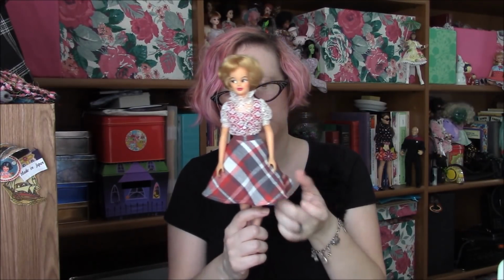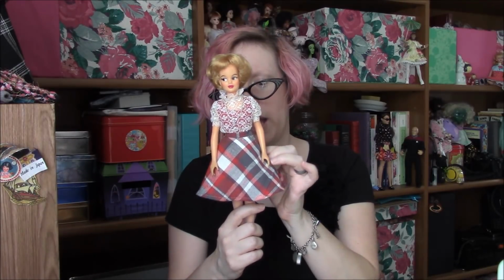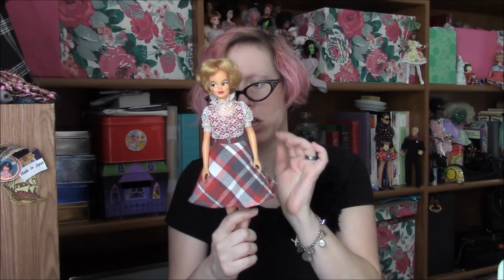And I found a lot of sewing patterns for just skirts from the era where she's obviously wearing a lace shirt with a very polite undershirt under it. So I will not say this outfit is in any way historically accurate, but it is definitely an homage to the era. That sounds fancy, doesn't it?